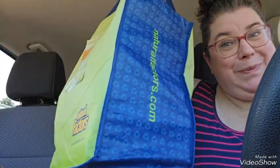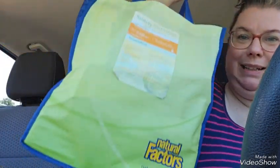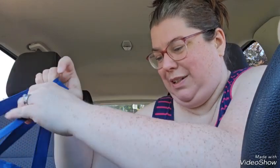And then I have this bag of DVDs. What bag is this? Naturalfactors.com. Okay, so we have that to go through. I paid $20 for everything. It was a charity yard sale, and I think $20 was a really good price. When it's for charity, you don't mind forking over a little bit extra, right? And what I got is worth more than $20.